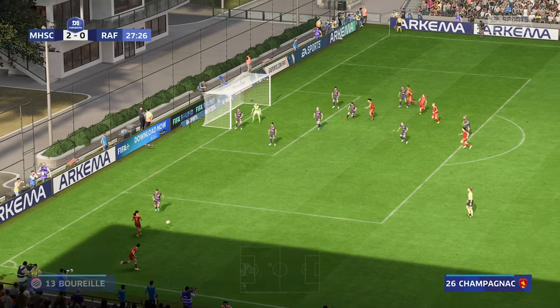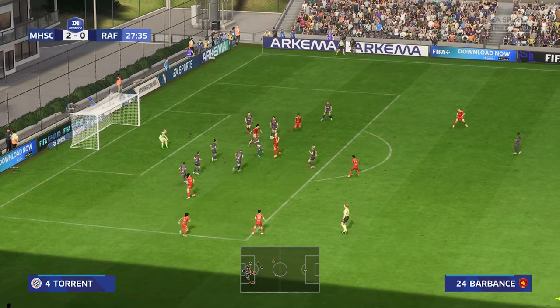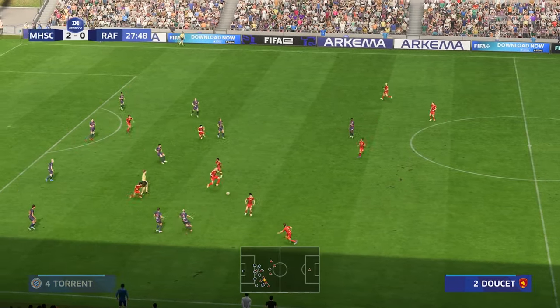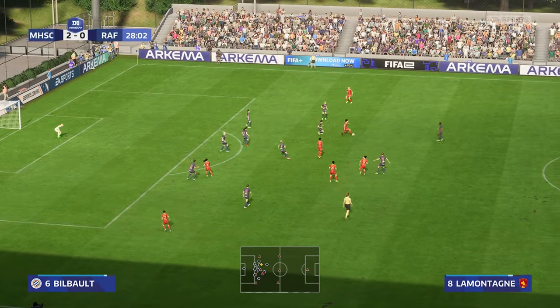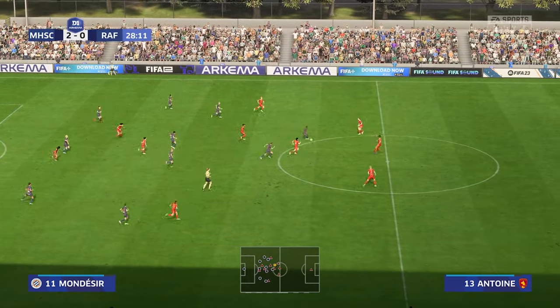It's a short corner. Crucial intervention just then amid impending danger. Well, that's how to keep the opposition at bay.